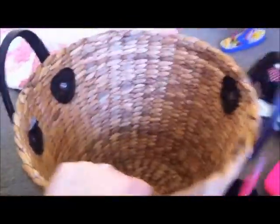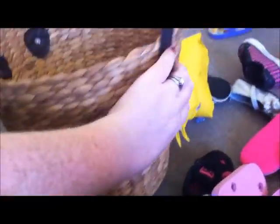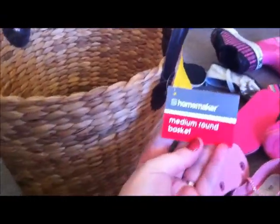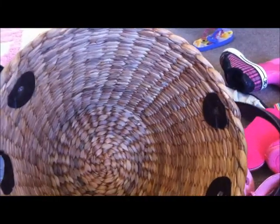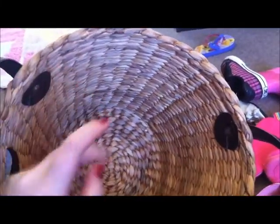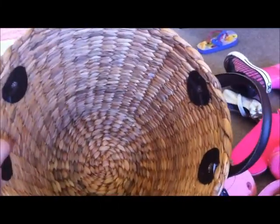So, we're going to go through Mia's shoes and then put her shoes in this homemaker medium round basket. Now, you're probably going to say the amount of shoes that she's got are not going to fit in there. That's true. I'm going to give a couple of pairs of shoes to Mum, and I'm going to get rid of the ones that she no longer fits into. So yeah, that's what we're doing.